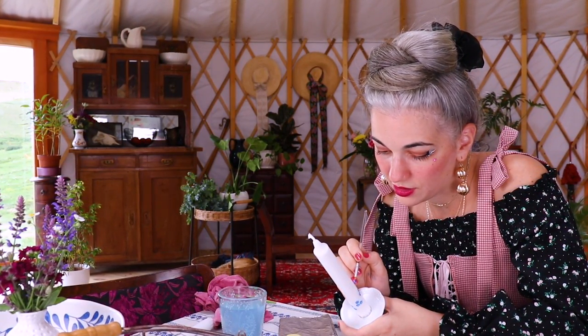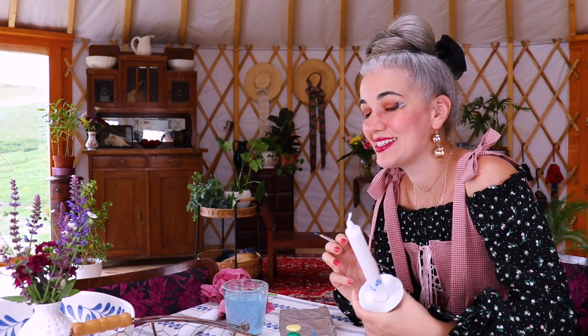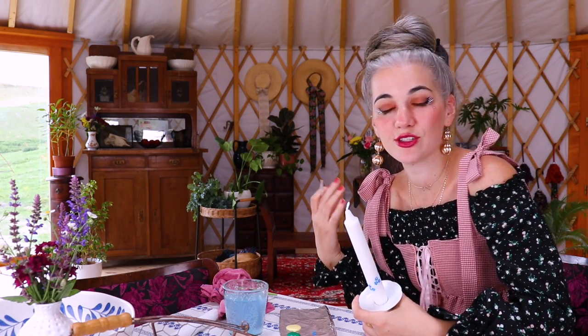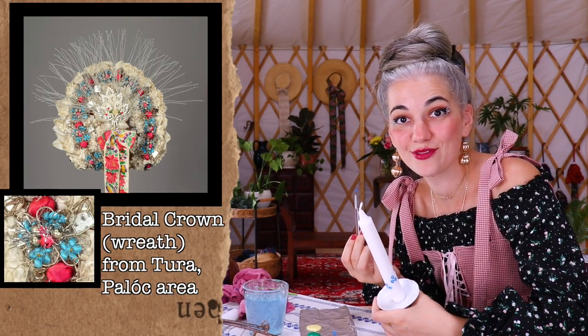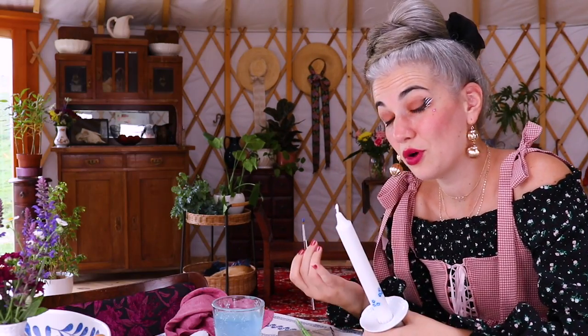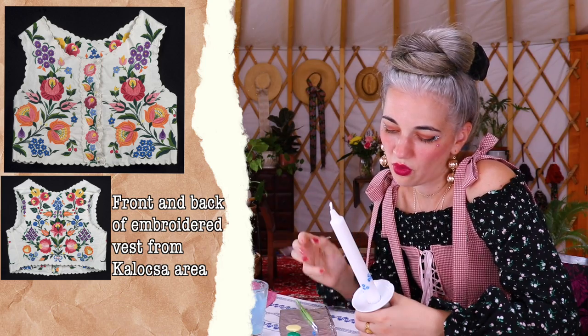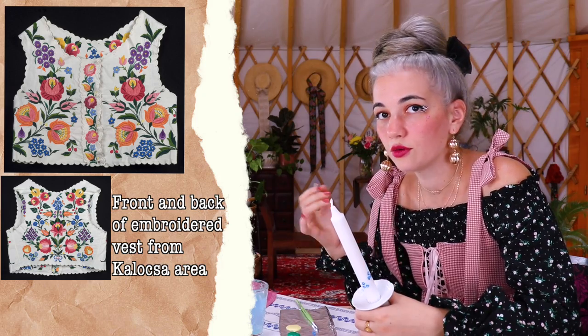Okay, so while I'm painting these little dots on the candle, let me tell you a little bit about the folkloric symbolism of forget-me-nots. They are also called forget-me-not in Hungarian, nefelej, which translates to don't you forget me. They are remembrance, obviously, as the name suggests, but the pale blue color of the flower also suggests a sort of purity. So they are often used in the crowns of brides for folkloric headpieces. They will also often appear in embroideries, not necessarily as the main motif, but more of a companion flower to something larger and more showy, like roses or tulips.